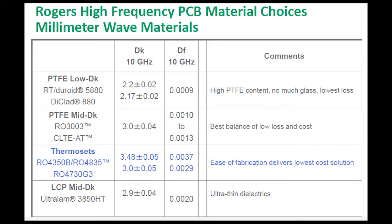The thermoset materials with mid-Dk do not use PTFE. Instead, they use thermoset resin with ceramic filler and woven glass. The advantages of the RO4350B and 4835, as well as the 4730G3, are mainly that they are the most economical material pricing, the lowest among the high-frequency materials, in addition to conversion costs lower than PTFE. These materials have been used up to 40 gigahertz in microwave backhaul radios with the use of low-profile copper. Unique to this family is the RO4730G3 material, as it has a Dk of 3, like RO3003 laminates, but it still has the advantage of low-cost processing.